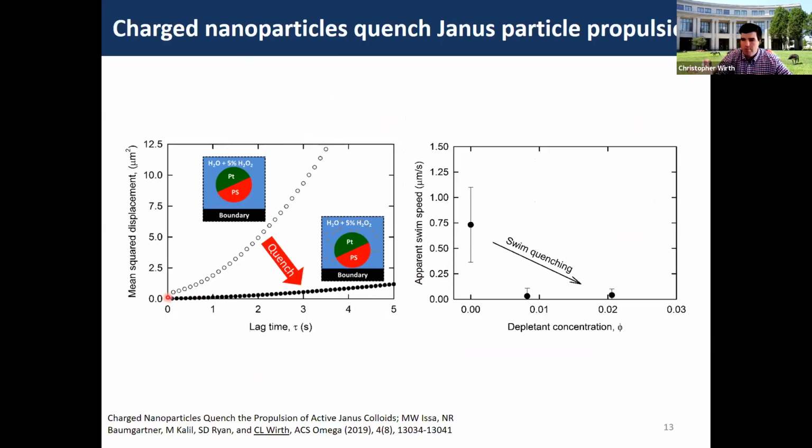And for those of you who might be new to the area, in order to characterize the speed of a propelling particle, you measure the mean square displacement. If the mean square displacement depends nominally on the square of the lag time, then it's propelling. If it's linear in lag time, then it's just typical Brownian fluctuation. So we're going from this kind of parabola MSD to a flat MSD, which is the first sign that there's some kind of quenching happening as a consequence of the addition of these nanoparticles.